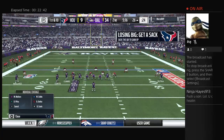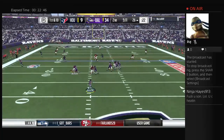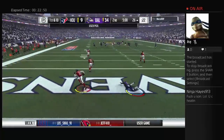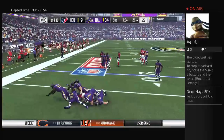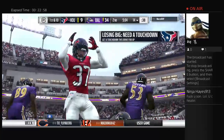It's a 4-receiver look all to the left side. Here's Manziel. Going to throw deep for the end zone. He rifles one that's intercepted. Picked off by Micah Hyde. And a great return as they're finally able to take him down. And here comes the Texans now.